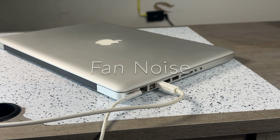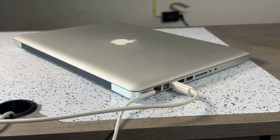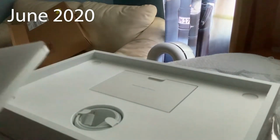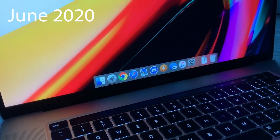The more that I use this machine, the more I notice the fan noise. Generally, I'm used to silence on my 2023 MacBook Pro and even my Mac Studio, but having this fan run in the background reminds me of my last generation Intel machines, such as my 16-inch MacBook Pro, which I really liked. It's not the biggest annoyance, but it definitely does break the silence in the room.